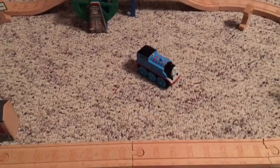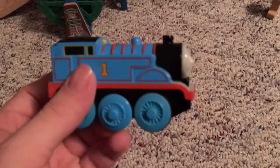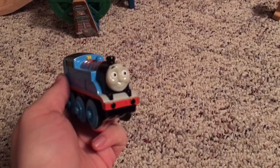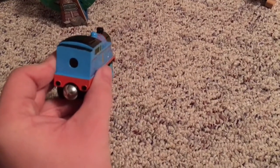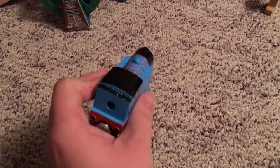Alright guys, let's see what we get in the contents of this box, for loose pieces anyway. We get, of course, the highlight of the set, or what they mainly focus upon, which is the battery operated Thomas. I really do like the style of the new CGI battery operated Thomases and just engines in general that Mattel have been making. I really think they're pretty nice quality, and I really do believe they are an improvement over the older ones that I used to have growing up by Learning Curve.